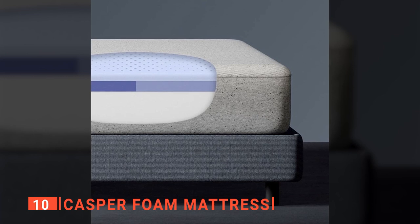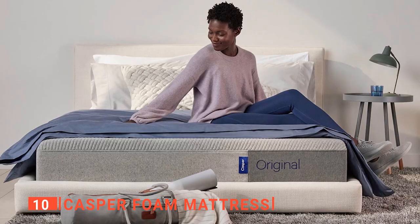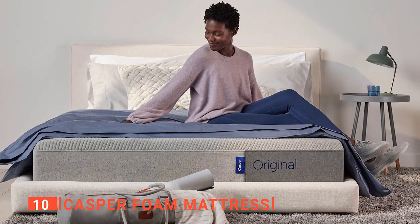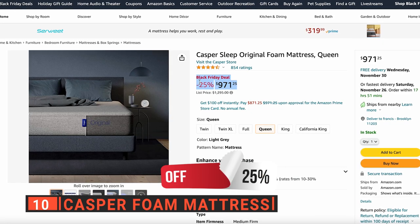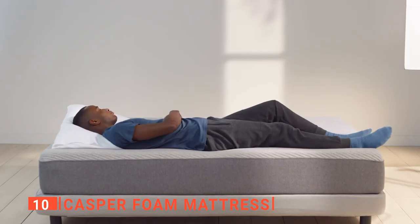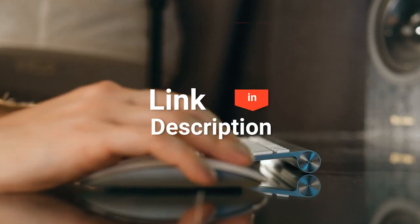What's more, the innovative top layer feels cool through the night and allows maximum airflow, so you can stay at a comfortable temperature all night long. With a vast 25% reduction, you save over $330. So don't wait. If you want a supportive and fantastic night's rest, click my link and grab this awesome mattress before it's gone.